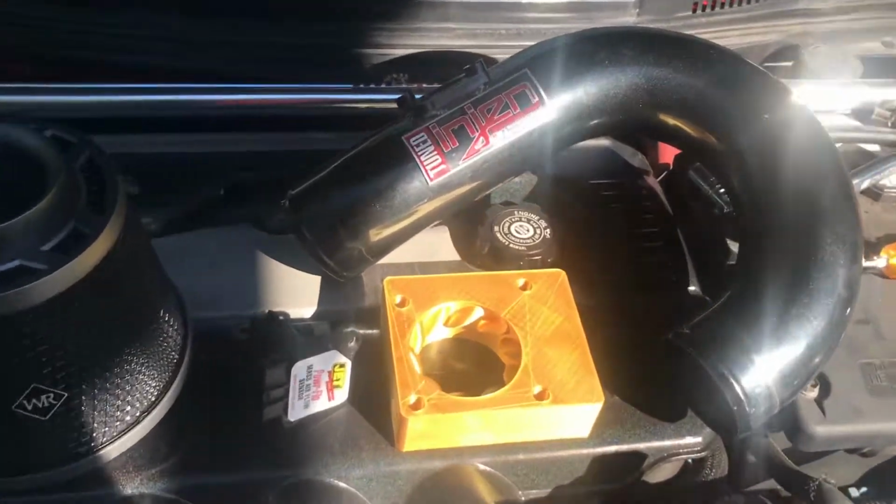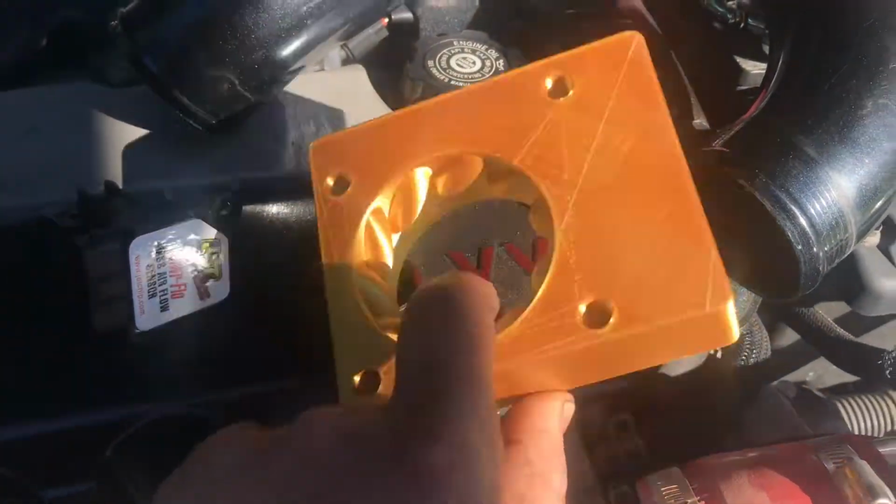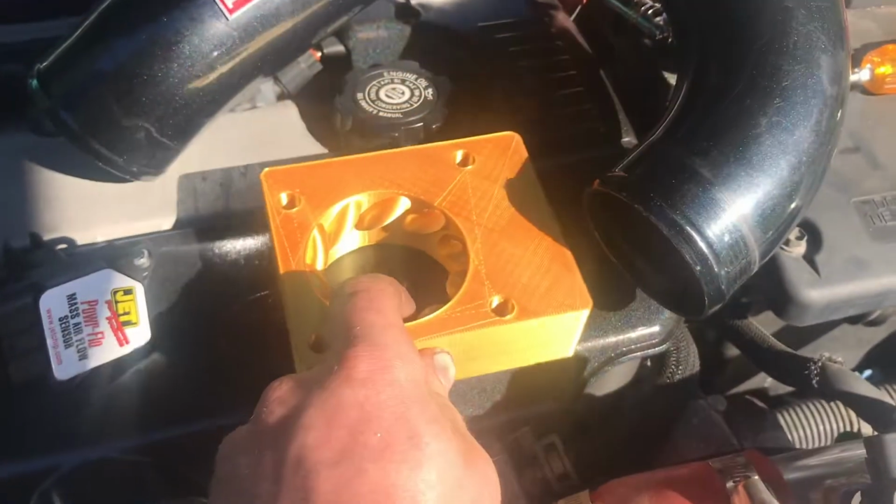All right, so here we go. So I got the used Injen short ram intake. This is that one-off throttle body spacer that I had made, which we'll talk about once we install.